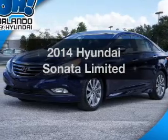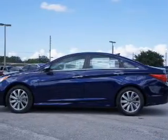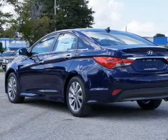Presenting the 2014 Hyundai Sonata. This is the set of wheels you've been looking for with an efficient four-cylinder engine. The powertrain includes front-wheel drive, driven by a six-speed automatic transmission. The anti-lock braking system will keep you safe on the road.